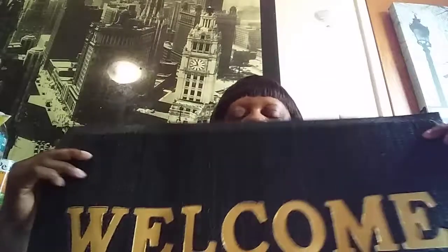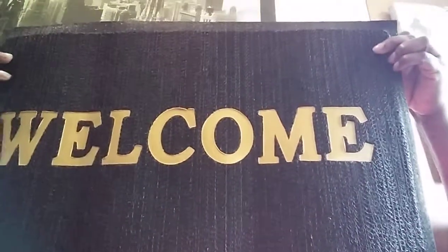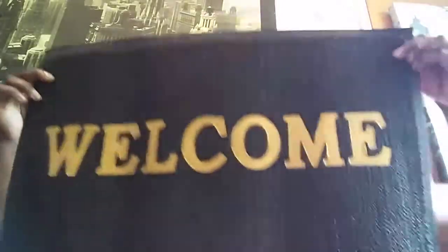And I got this for my doors. These are welcome mats. Do I have that upside down? Nope, it's upside down. It says welcome, and this is written in gold. And then the back of there. I got two of those, and they were $1.99. So that is for my doors as people come in.